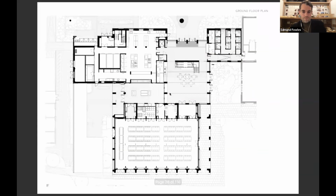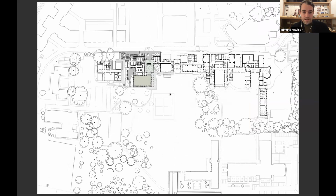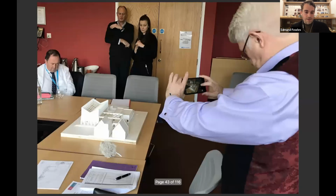So we were fortunate to win the competition, and the designs developed in plan, in section, and the siting of the building settled down. We moved on to a slightly larger scale model, which began to get even more spatial internally. And this was a 1 to 100 model, used very much for client sign-off purposes. This was really around the stage 2, stage 3 on the job. This is Jeff, the principal of the college, taking a picture of the model.